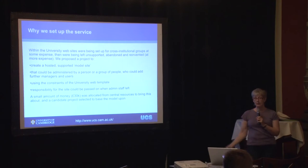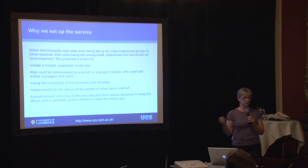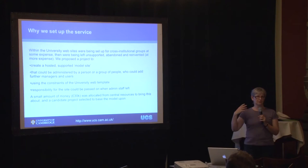The reason why we went through this exercise at this time is that a lot of university websites, because the impetus had gone into setting things up for cross-institutional use, so a lot of universities within the UK and within Europe were having joint projects, and there was a continued need for a website for a joint project. And of course, because it didn't belong to a department, the department didn't really want to host it. So there was a continual need for some disposable websites, some websites that didn't really have an owner.